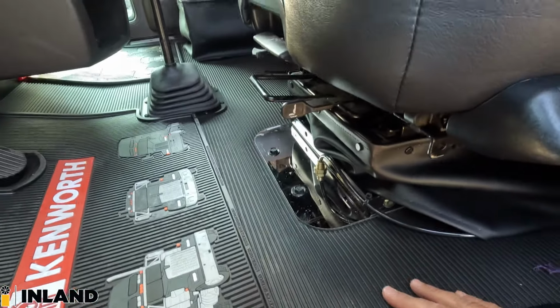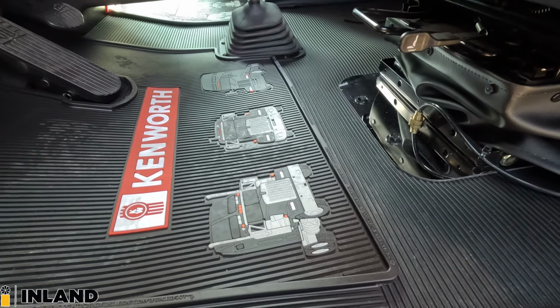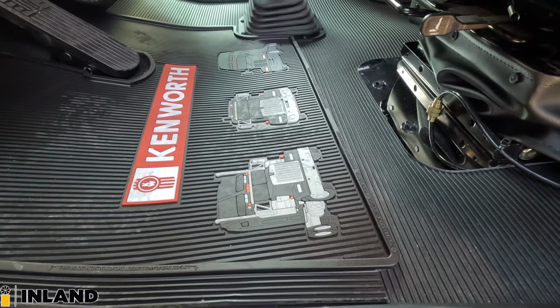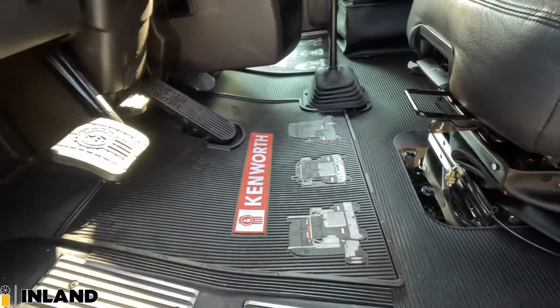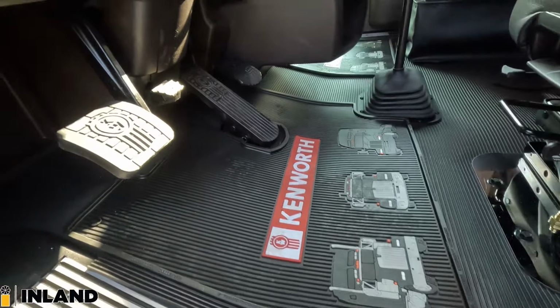Now this truck does have a rubber floor, just for the main reason that they're in and out of farm deliveries, and sometimes you just got to jump into the truck, kick your boots and jump in. If it's raining, you're gonna have to deal with it sometimes. So there you go.